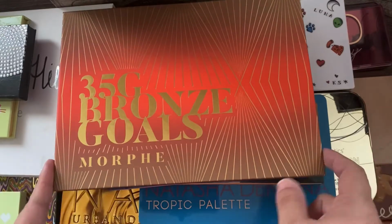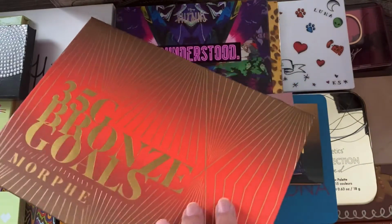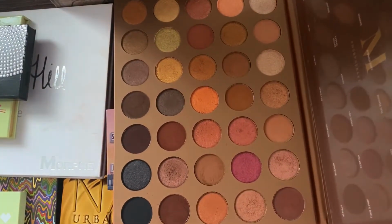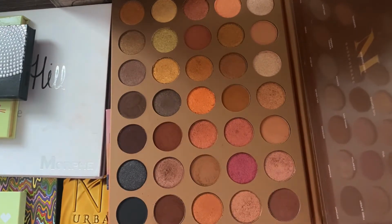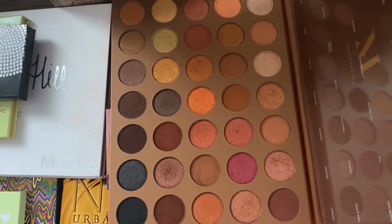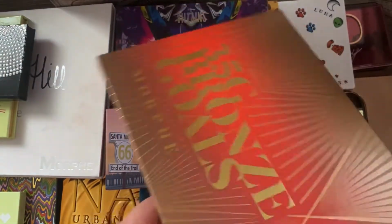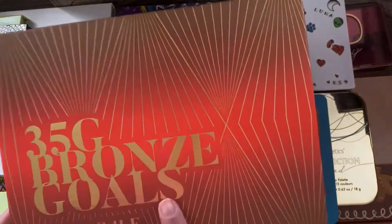Then I have the Morphe Bronze Goals palette. This is what it looks like. It's your bronze dream in a palette. All shades of bronze in one palette. I am gonna keep this palette. I do have plans for this palette, so I'm gonna keep it for now.